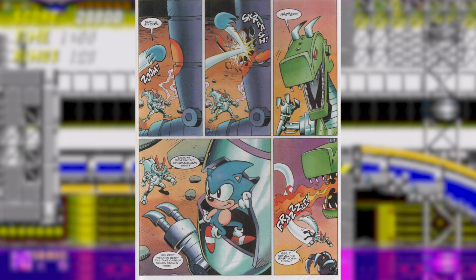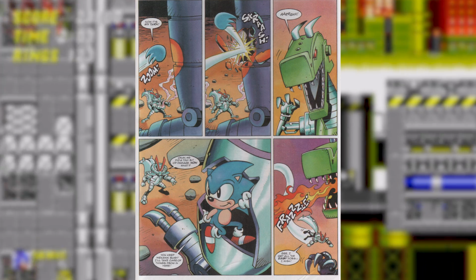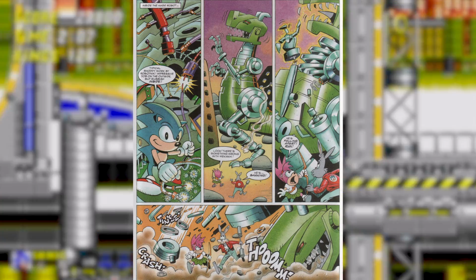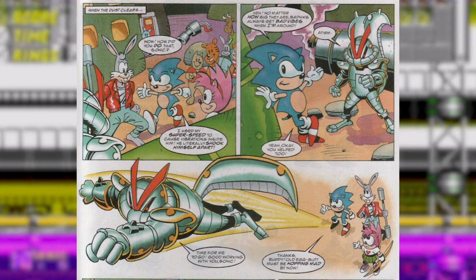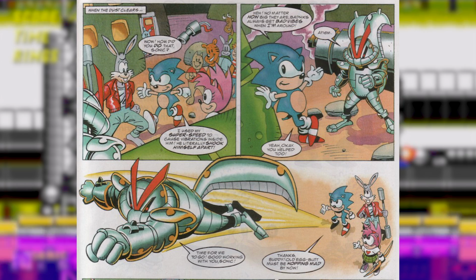He asks Shortfuse to fire his blasters in a single spot. Shortfuse's blasters heat up Mechanik's ankles, allowing Sonic to spin dash through the heated metal and tear Mechanik's inner wirings to shreds, bringing the menace to an end. As usual, Shortfuse ends the story by bidding everyone adieu and flying off.